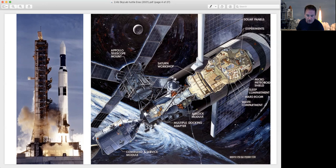You can see the docking ring here with the Apollo spacecraft, with the command module and the service module. And you can see there's a great deal of living room here that exists in basically three floors.